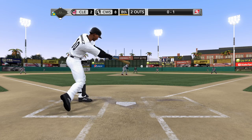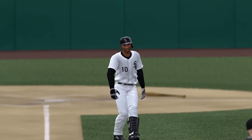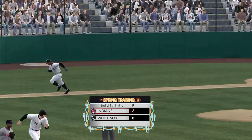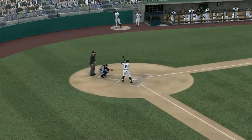0-1 offering from Perez. That one's grabbed. Side retired. They pick up two, three hits, strand them in. White Sox continue to run away with this ballgame. Leadoff batter will get a shot at it later on in this inning.